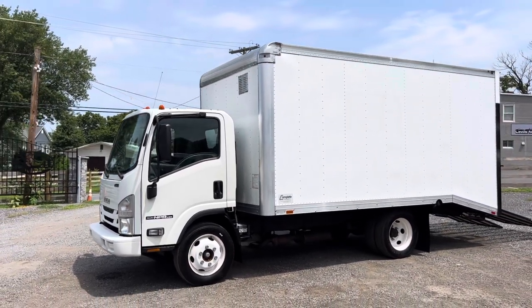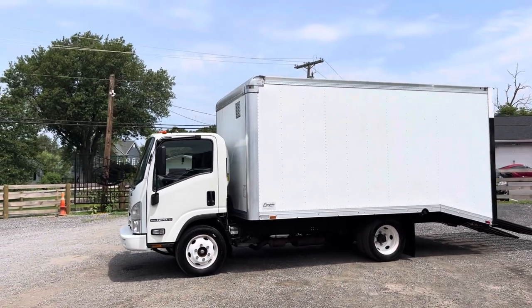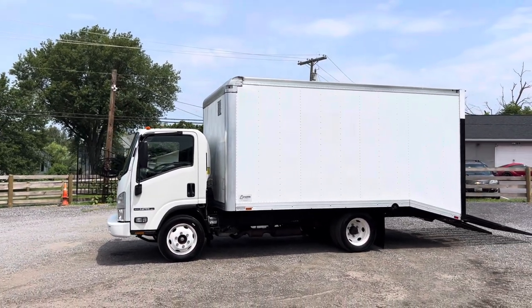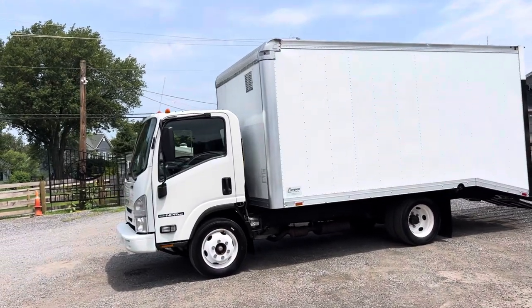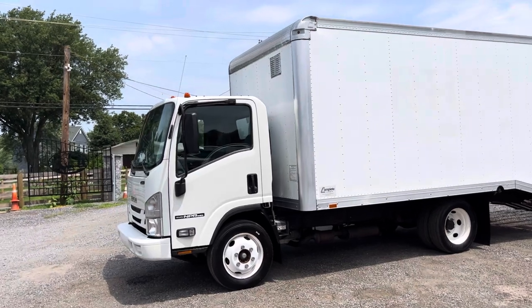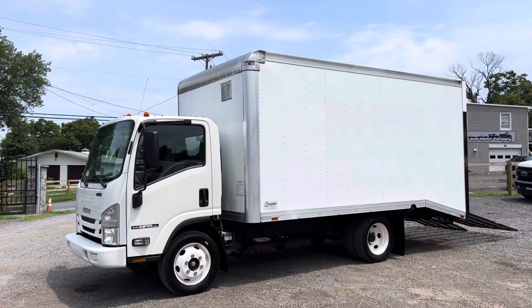But this one's in great shape. It can be purchased and bought, driven out of here. We do provide a temporary tag if you need one. But this is a great truck. It's in nice condition inside and out. Very low mileage. Got a gasoline Vortec V8 engine, automatic transmission, late model, low mileage truck.